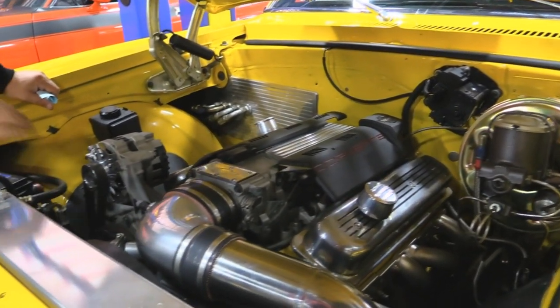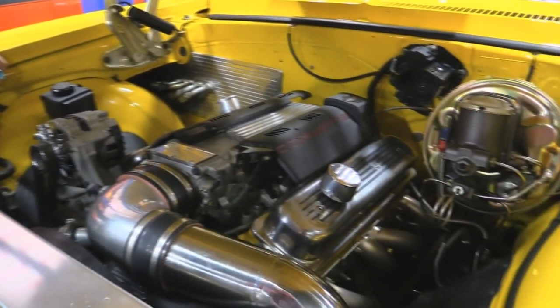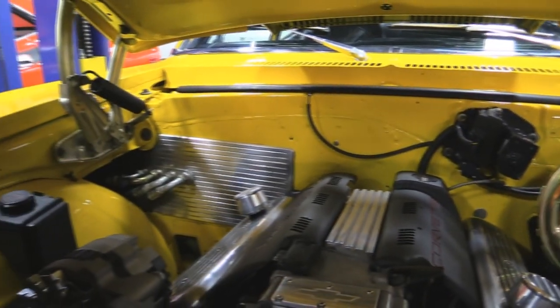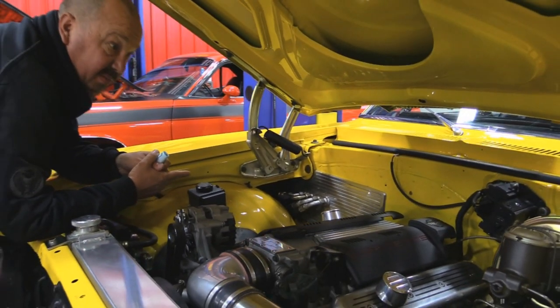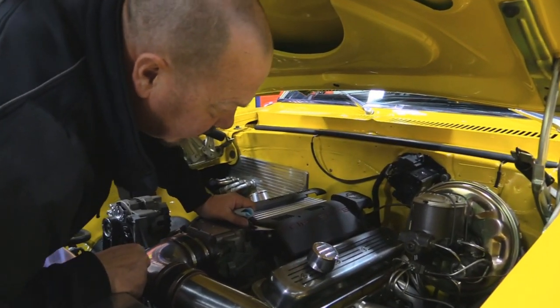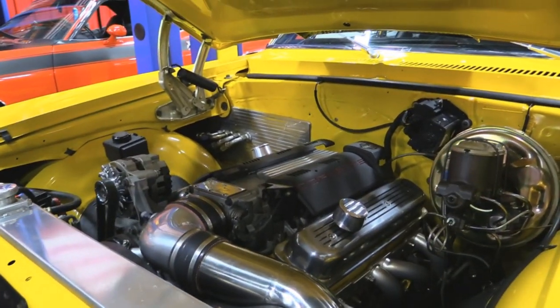Serpentine belt setup, brand new battery, great looking paintwork on the inner fenders. You can see the AC and everything's hooked up. Nice block off plate there. It's a nice aluminum plate there where all the AC stuff and all the heater stuff used to be in the firewall. It's got power brakes on it. We already talked about the hydraulic clutch. Also power steering. It's a great looking car, guys.